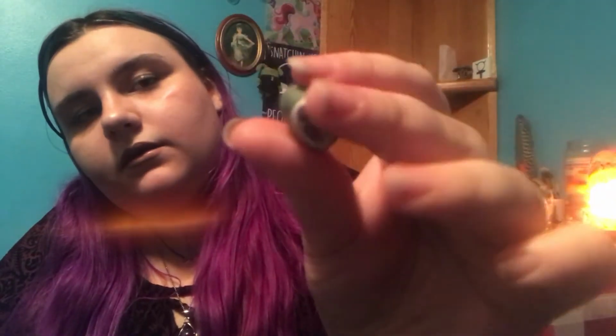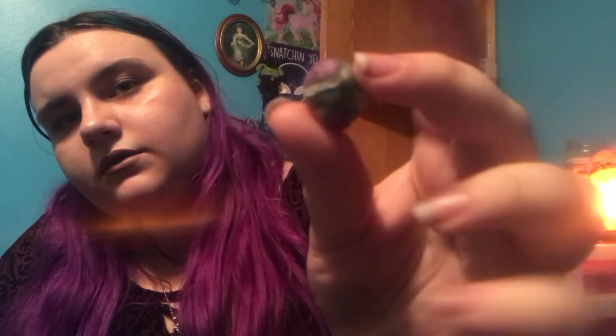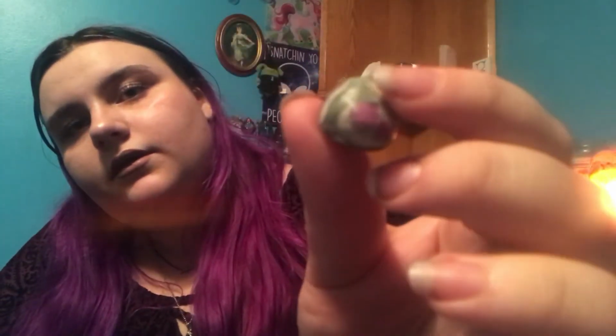Next is zoisite with ruby. Zoisite is good for the heart chakra, with ruby. Two beautiful, beautiful stones. I like this one because it looks like an Easter egg. Very pretty. Put that one down.